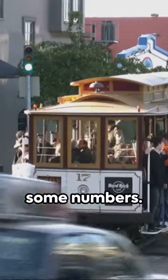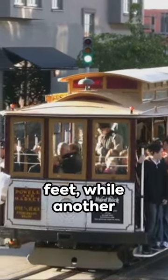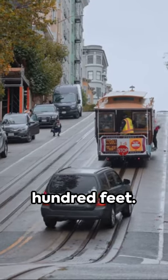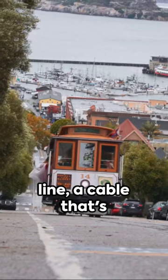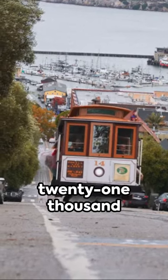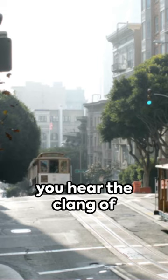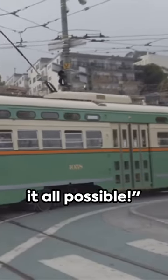Now let's dive into some numbers. One cable stretches an astonishing 16,000 feet, while another clocks in at a solid 10,300 feet, but we're not done yet. Over on the California Street line, a cable that's a mind-blowing 21,000 feet long is doing its part. So the next time you hear the clang of a cable car bell, remember the hidden marvels beneath the city streets making it all possible.